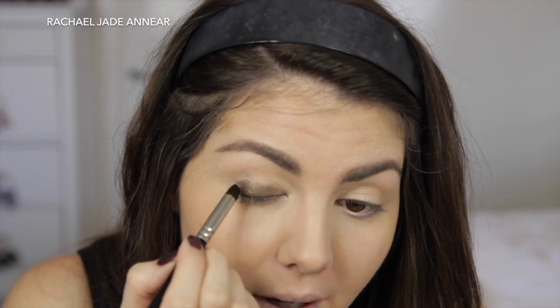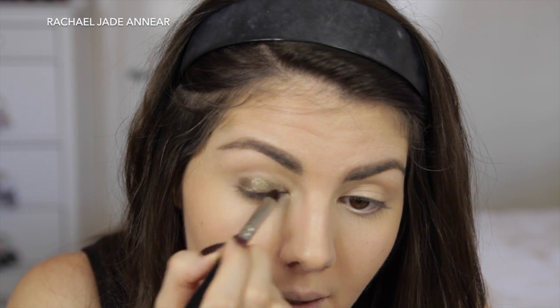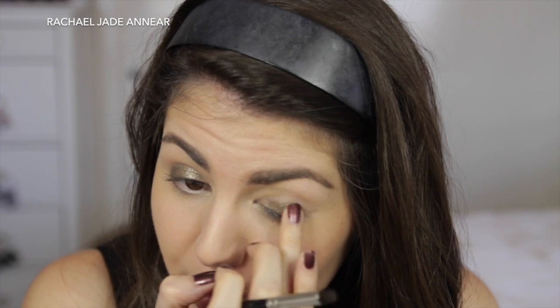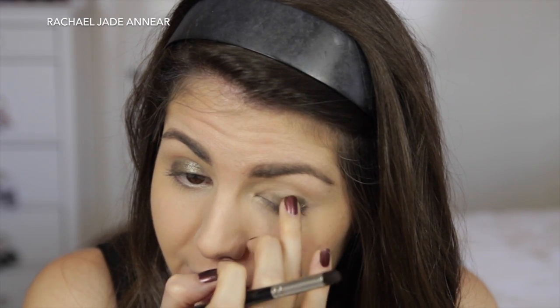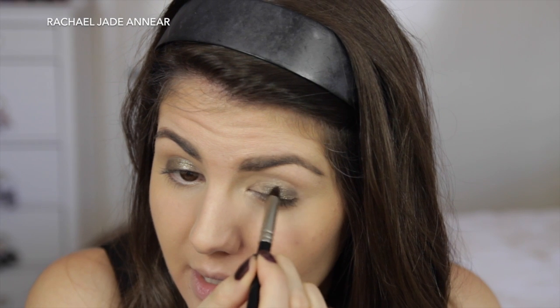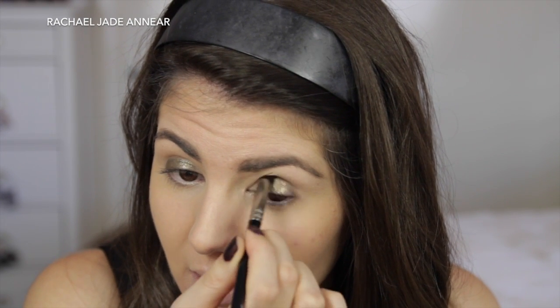I'm just going to go on with a brush and smooth that out. My initial impressions of these are that they're pretty great. They seem to go on quite easily. They do have a decent amount of creaminess to them, so you can smooth them out really easily. They're not choppy at all. They just blend and smooth out very nicely.